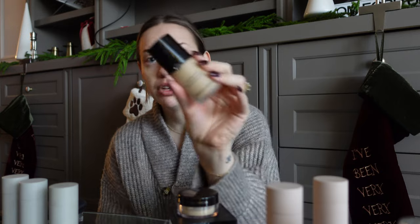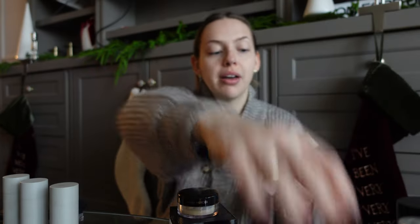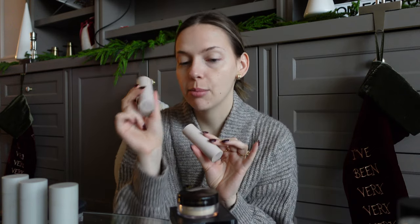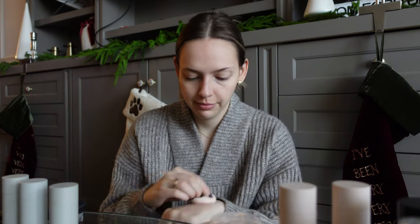So I have the Giorgio Armani Luminous Silk in shade 4, and then I also have two other foundations in a bit of a lighter shade, Lilly Skin Foundation in Atelier 1 and Atelier 0.5. So I think I'm good with those. And then in terms of powders, I have my Givenchy Prisme Libre. This is the rose version. And I don't think I really need this.